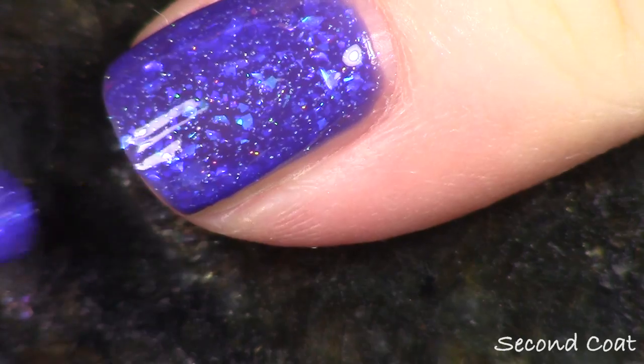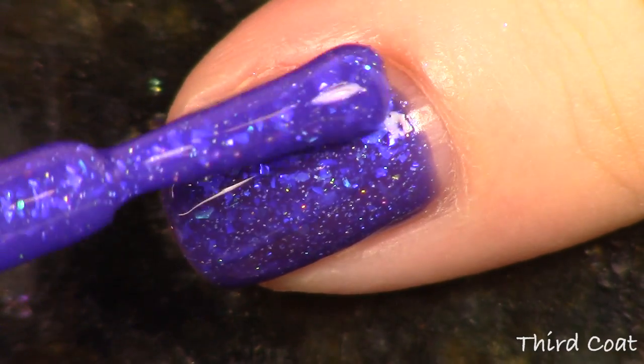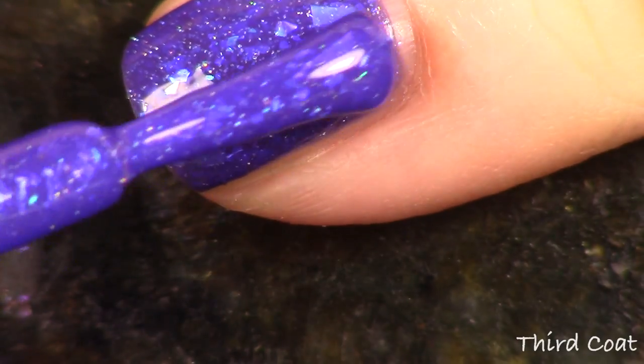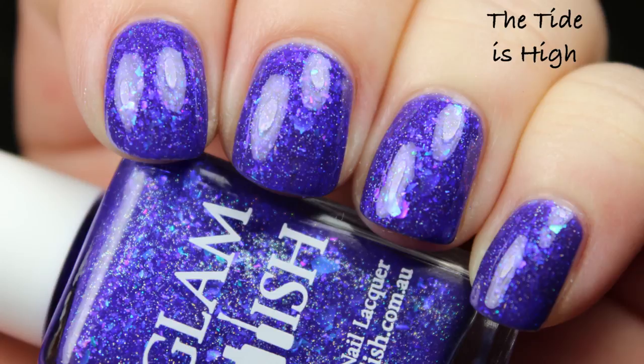Like I said, you could stop at two if you want to. It really depends on how you like your polishes to look. And all that delicious, very delicate micro hollow glitter. So beautiful. So three coats of The Tide is High.